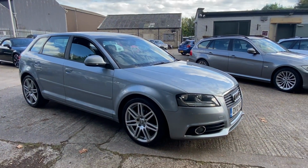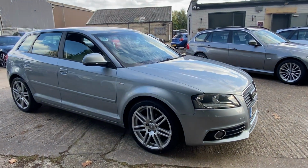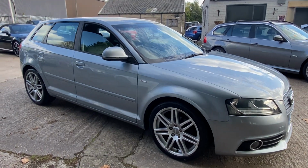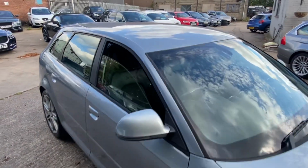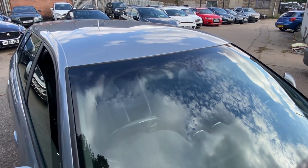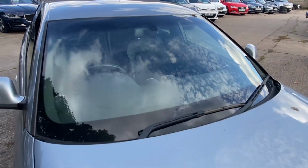It's a 2 litre TDI we've just had come into stock. Just a quick video to give you a walk around, show the general condition of it and tell you a little bit about the car. We always start with the top of the vehicle, so there's no drama there, no dents, no bangs. Windscreen is free from any chips or cracks, which is great news.